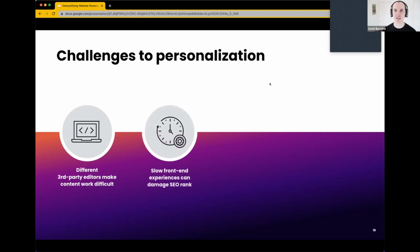Another issue is that we've all seen those content flickers, right? So the original content loads, it's able to load up some JavaScript, and then it goes, oh yeah, this person, I know who they are, I'm gonna show different content to them. And that can damage your SEO, and it can damage the user experience, where users in some ways can see that they're being tested on, or they might start reading the original content and then get the flicker to the new content.